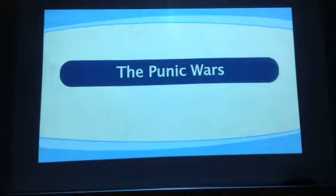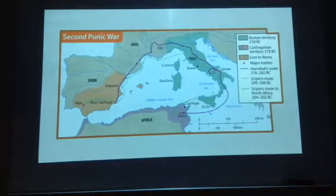The Punic Wars lasted 125 years, and during this time, Rome fought against Carthage, which is located in northern Africa. So if we go to our map, which is in our textbooks, I'll also pull up the map for you here. If you look down in the purple area near Africa, you see Carthage. Carthage is a city just like Rome, and both nations were trying to establish control and establish dominance of the Mediterranean Sea.